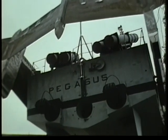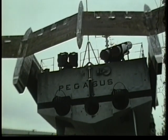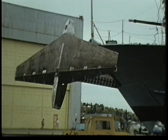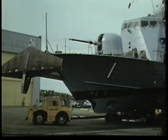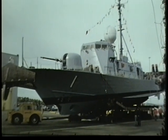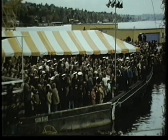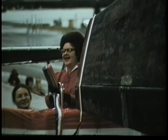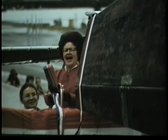The PHM weapon system consists primarily of 8 Harpoon missiles. It also has a 76-millimeter Italian gun. The 76-millimeter gun is used for both anti-surface attack as well as anti-air protection for the ship. The total displacement is 235 tons, but with 8 Harpoon missiles, it should be a very effective fighting ship.